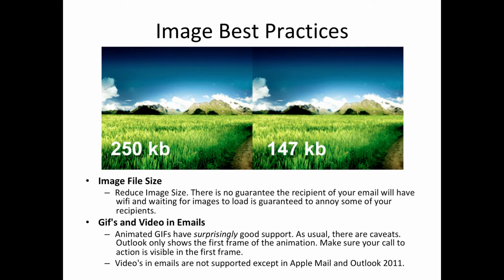GIFs and videos in emails. Animated GIFs have surprisingly good support. As usual, there's a lot of caveats. Outlook only shows the first frame of the animation, so make sure your call to action is visible in the first frame. Some of the newer Outlooks may render your full GIF, but make sure that the first frame of your GIF has the most important content and build your GIF around that.